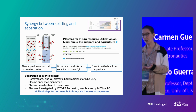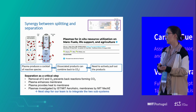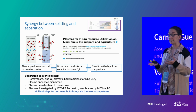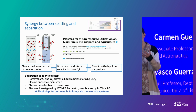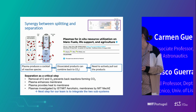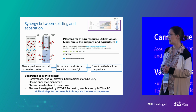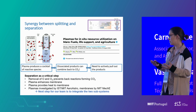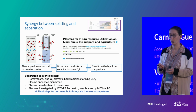First off, we are pulling out the oxygen, so we prevent the back formation of CO2. So that membrane is enhancing the plasma chemistry. But the plasma also provides some heat that is actually required for the operation of those membranes. Typically, they operate at 800 Kelvin, and you can provide that by the plasma without needing an external heating source. And so, yeah, that's the next step for us: to try to combine everything together into a working prototype.